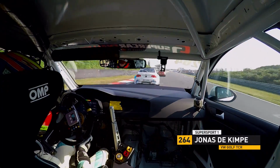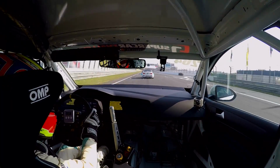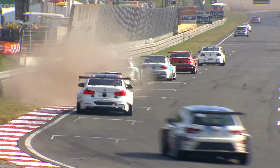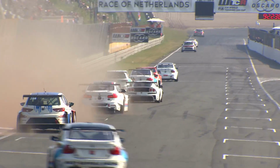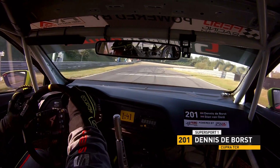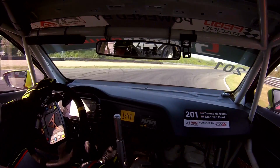Problem for Jonas de Kimper, drifting very wide out to the Arie Luijendijk corner. And you see he goes over the curb, that knocks a hose loose and robs him of the power to make any more progress. Looks like none of the race leaders are having fun. This is Dennis de Boer. De Boer struggling to make it down into the pits.